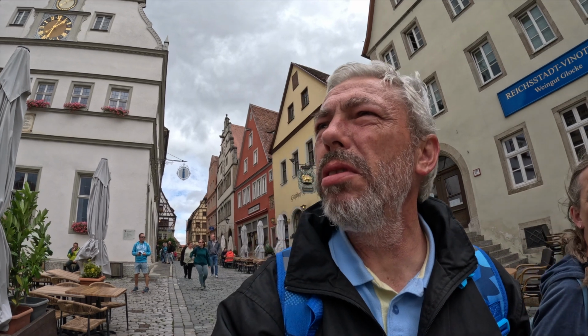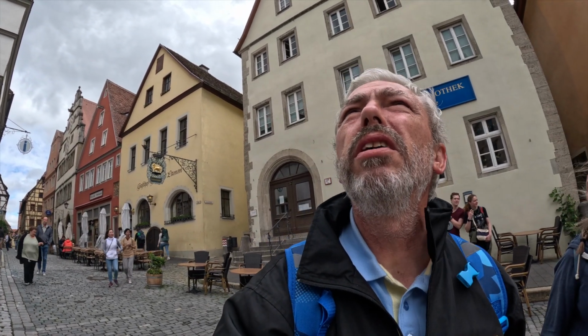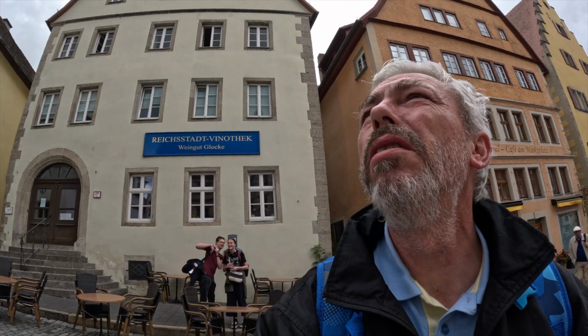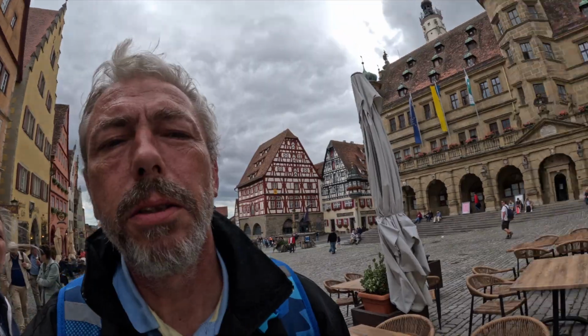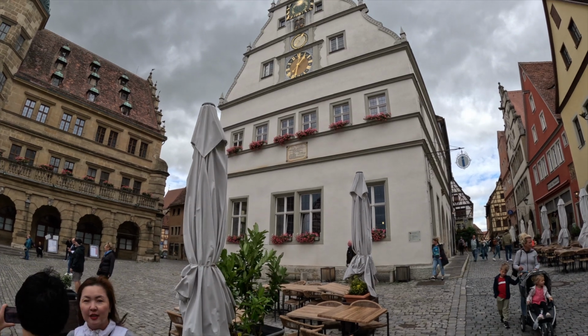This is the town square. Plenty of cafes, of course. Oh, looks like we can go in there. Is that the old rat house? I would have thought so. It looks like the old town hall, doesn't it? Oh, wow. It is so pretty. Let's take a picture.